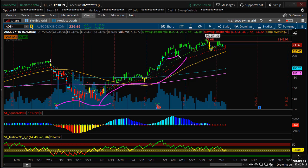Number two, they don't typically pull back all the way to the 34 EMA. However, they did within the last few days. Number three, they have squeezes. Number four, they have positive volume. And number five, they have earnings coming up.